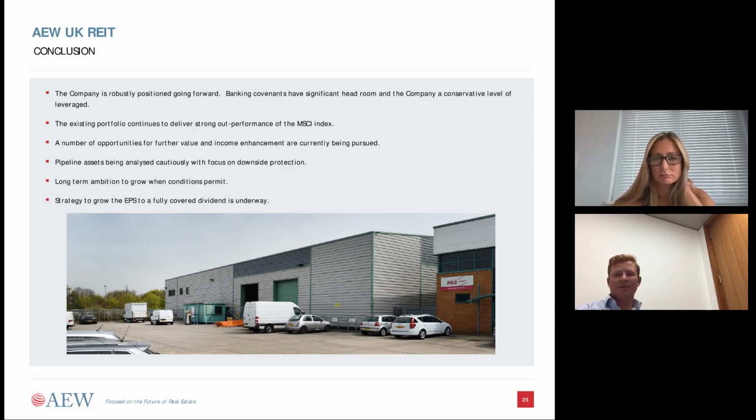No, I wouldn't really say it's anything to do with geographical regions. I mean, it's more sector driven, really, at the moment, as we touched on in the presentation. So we're not focused on the southeast. We're just looking at value and good underlying property fundamentals. So buying properties where there's a good occupational market, low supply. So it's not really regional driven, no.